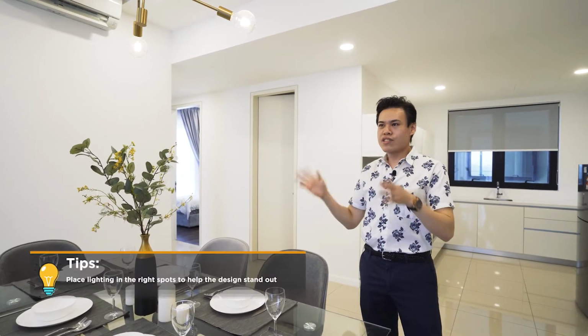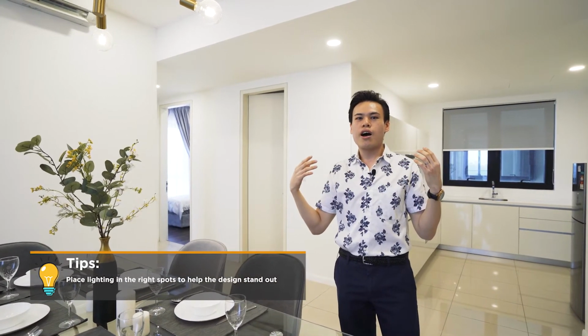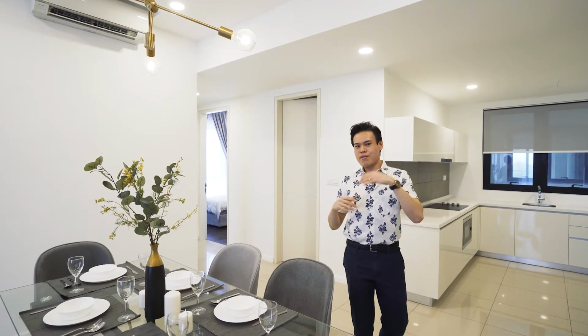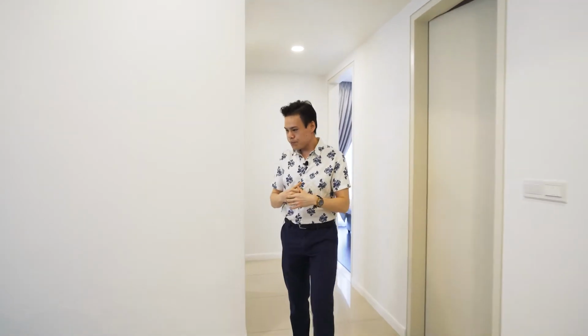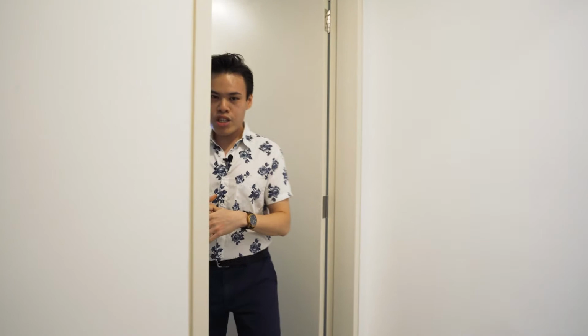Go for a really nice feature light that will be cohesive to the whole design as well. So for this one, it's a modern luxury concept. So we went for a more modern and a brass colored pendant light as well. So come further in, and then we will move you into the master bedroom. So for the master bedroom here, once you enter, you have a built-in wardrobe on my right.